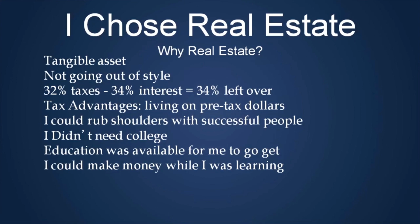A lot of it is free. A ton of it is free with the internet now and the different things that we can learn, just like what you're doing right now today. You're going to learn a lot today. I'm going to give you a lot of meat and a lot of content, and it's not going to cost you anything. And the other big reason I liked real estate is because I could make money while I was learning, and that's a really big plus.